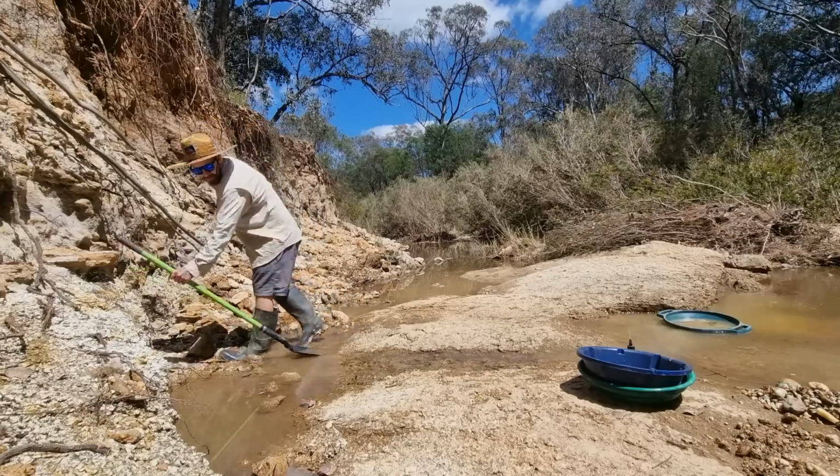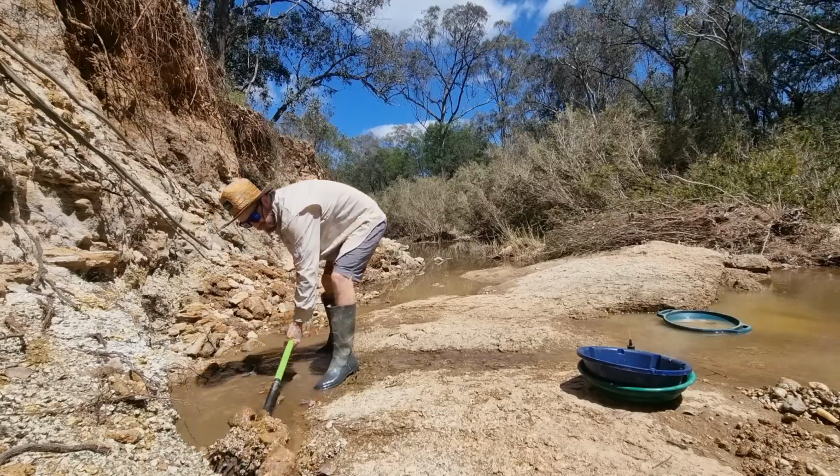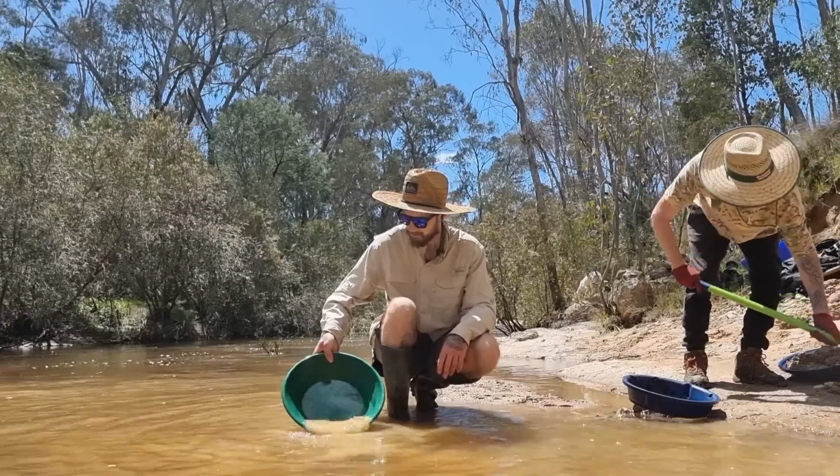The recent floods Victoria had were some of the biggest in the last decade, and this means that the water was more violent than normal. Ultimately, this means it shifted the gold into different areas, and it's our job to track it down.